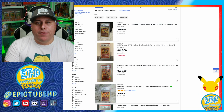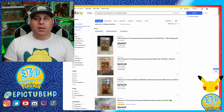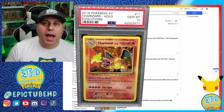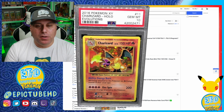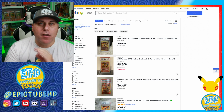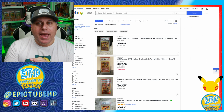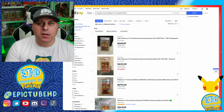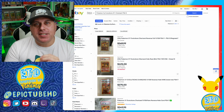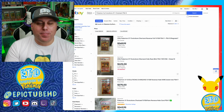Now, the number one card that everyone seems to want is card number 11, the Charizard Holo Promo. This card has been the bane of so many people's existence from XY Evolutions. If you don't know, XY Evolutions was a terribly printed set. In fact, it more than gives the expansion set Neo a run for its money when it comes to quality of cards, which is pretty ironic considering this set was printed in 2016. It's like Pokemon went back to Wizards of the Coast and said, hey, can we contract out your old machines that made the original first edition base set cards for this XY Evolutions?